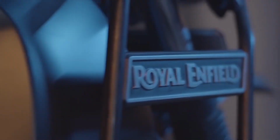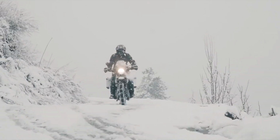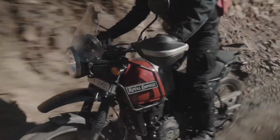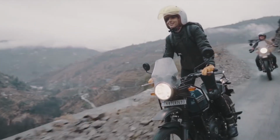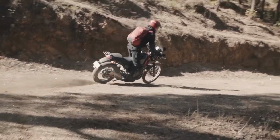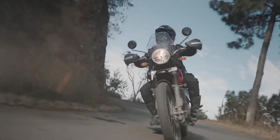It's powered by an air-cooled single overhead cam 411cc single, making a modest 24.3 horsepower at 6,500 rpm and 23.6 pound-feet of torque between 4,000 and 4,500 rpm. MSRP for the Himalayan starts at around $5,299. So here are 6 excellent new bikes for under $6,000 that you can start phoning your local dealers to ask about.